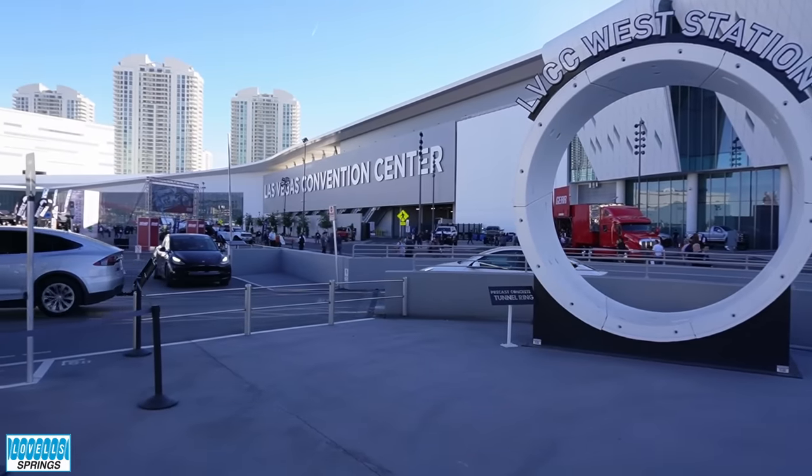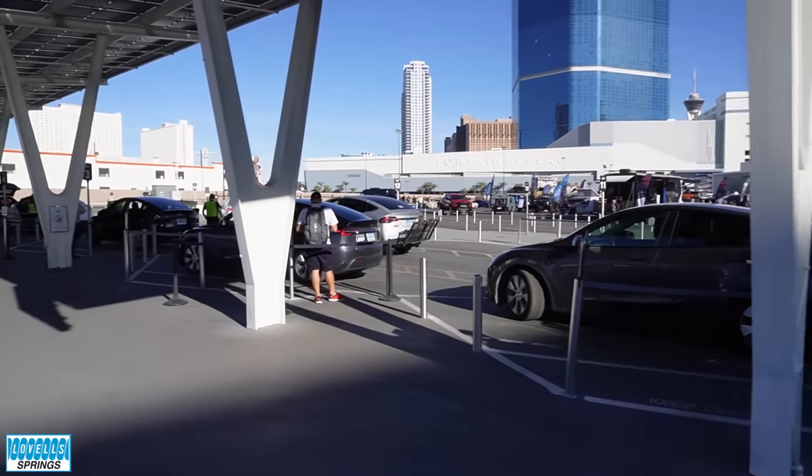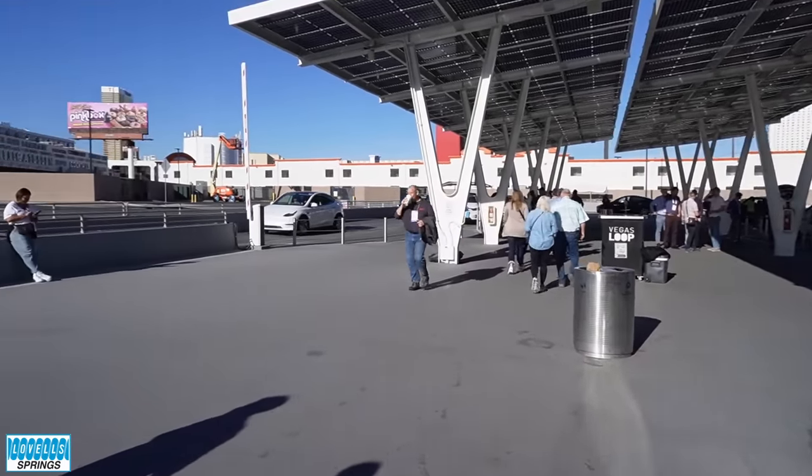So this is the new part of the convention center. We're just about to hop in a Tesla and go through a tunnel to the other side where the rest of the show is.